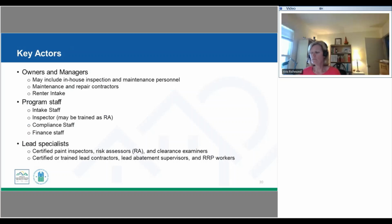There are also many professionals involved with housing and meeting compliance for the lead-safe housing rule. So we have our owners and managers. This might include in-house inspection and maintenance personnel. You may have maintenance and repair contractors. The owners and managers have renter intake staff, where they're reviewing the applications for people who would like to reside in their units. Then we have program staff.